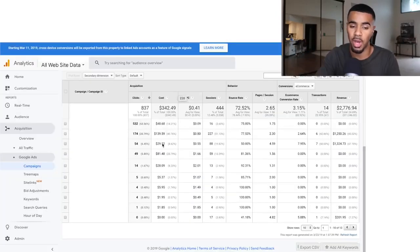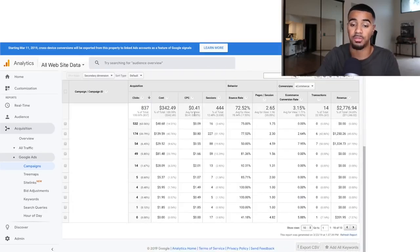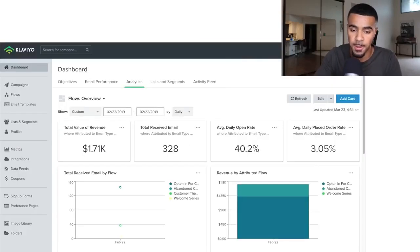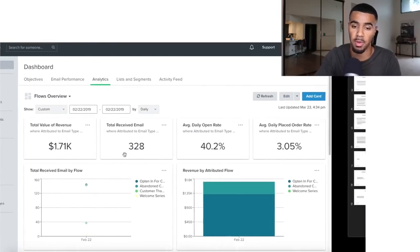Now this is inside my Google Analytics account showing my Google ads and Google ad campaigns. You can see right here for this day, the 22nd, I spent a total of $342 and brought back in $2,776 on Google ads. And then we use Klaviyo for email marketing. You can see that from emails, we brought in an additional $1,700 just from email marketing.